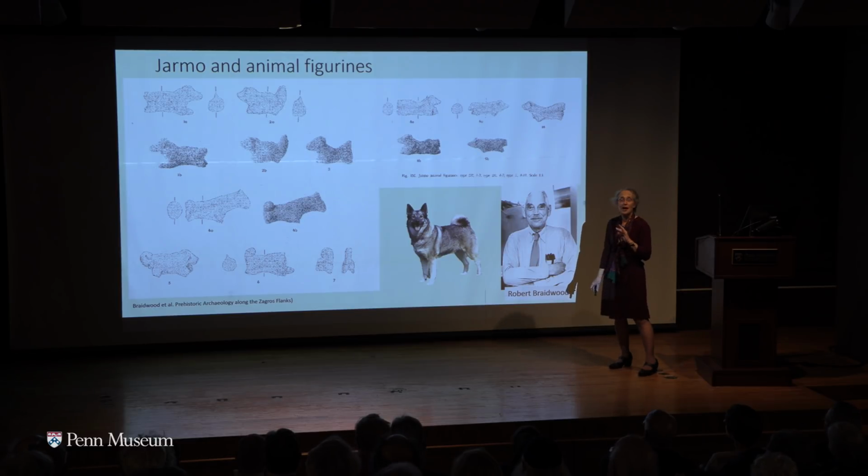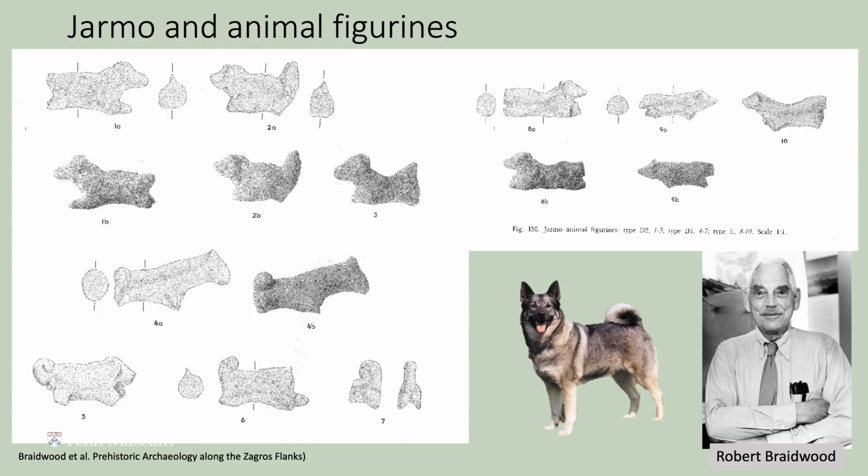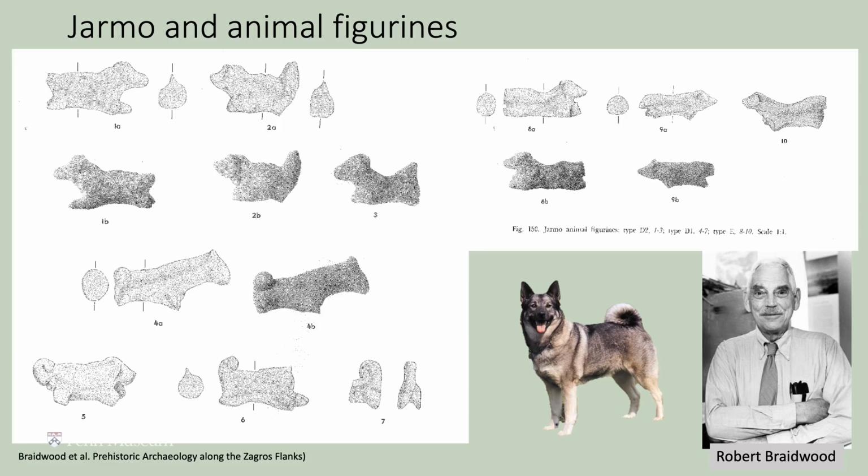I was in the basement of the Oriental Institute, and I was taking tea with this gentleman, Robert Braidwood, who was famous even then for having studied some of the earliest agricultural villages in the Middle East at the site of Jarmo in Iraq. And just to kind of show off, he was pulling out trays of little clay figurines, and this didn't scan very well, but these little guys are about that big. And he and my undergraduate advisor were picking them up and looking at them.